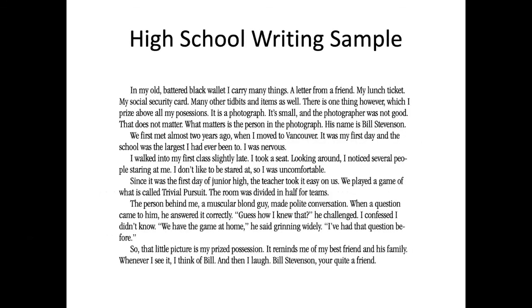So here's a high school writing example. Let's say a student wrote this essay. I'll give you a moment to read it.